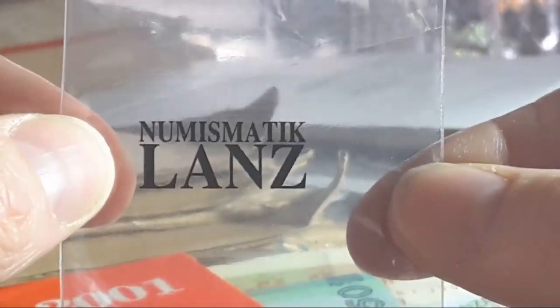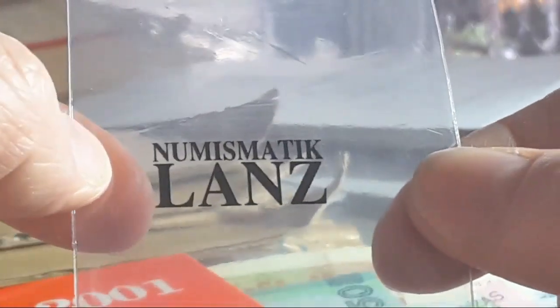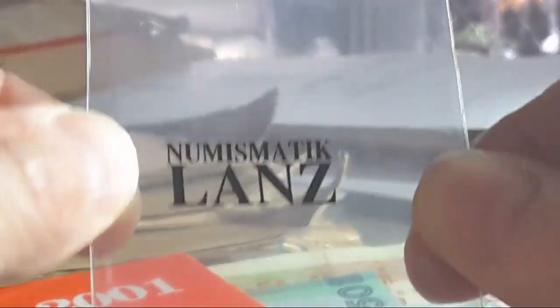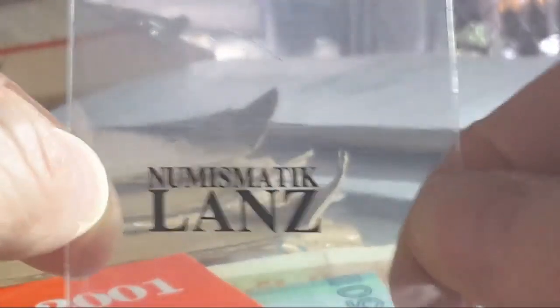The seller of the Roman coins is this guy, Numismatic Lands, so numismatic land, and it's actually in Germany. So if you buy off him, just remember you have to pay 10% GST, and his postage rates are quite good.